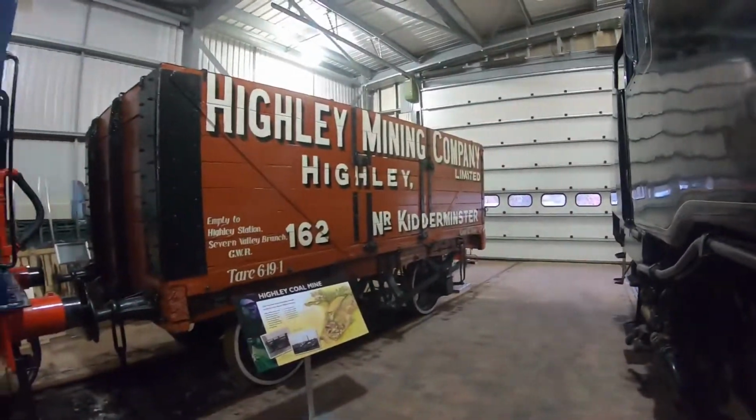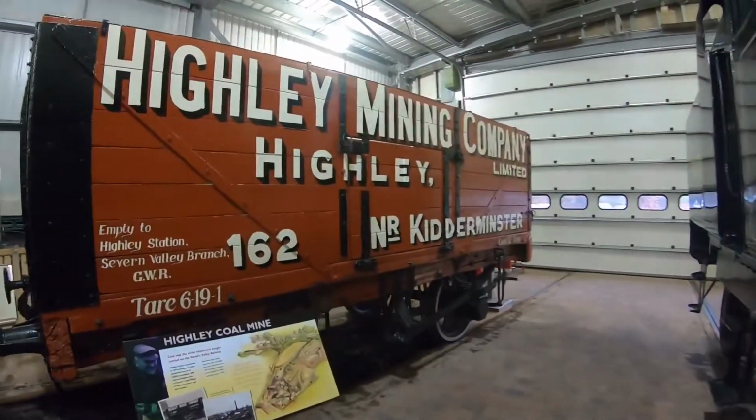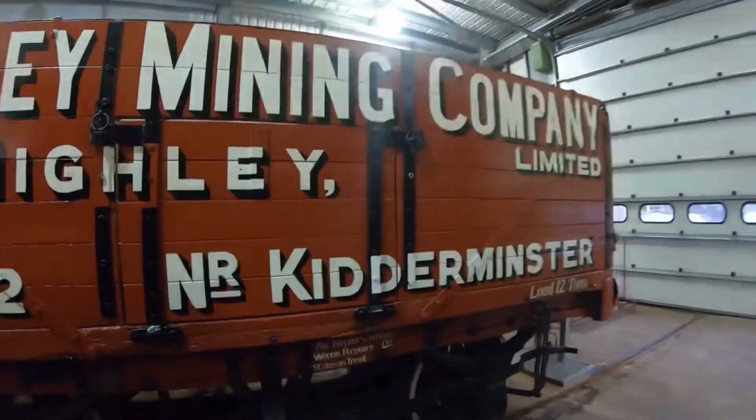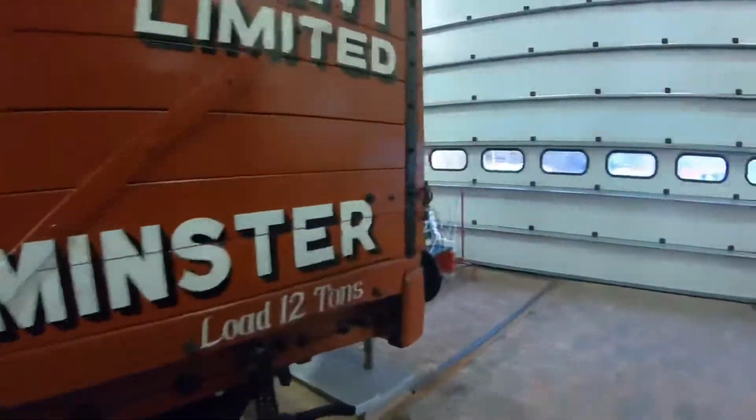Finally, on this section, we have got a Highley mining wagon, because yes, there used to be a colliery here at Highley, and this used to be one of the wagons. They used to take the coal from here down to Kidderminster.